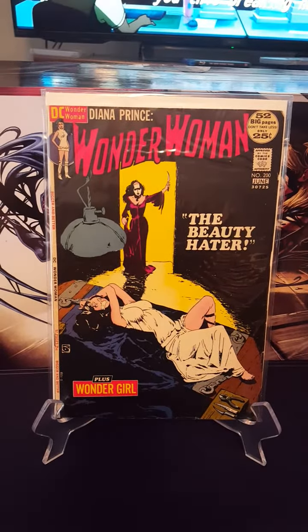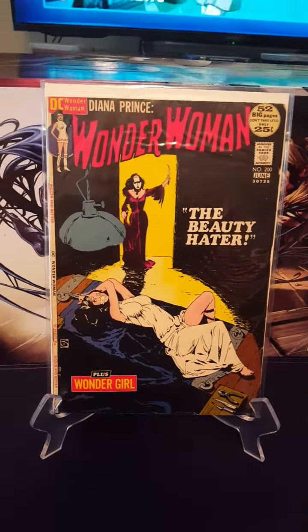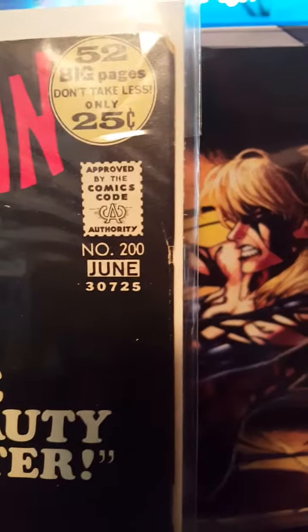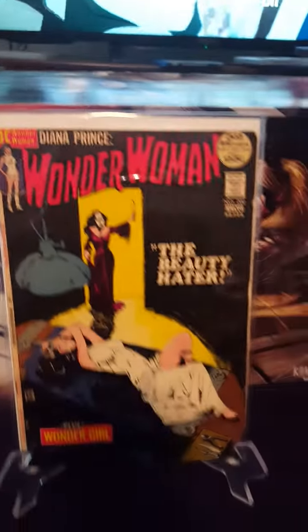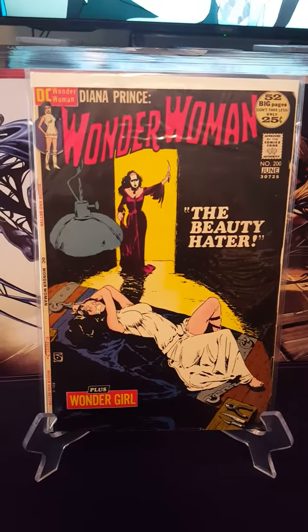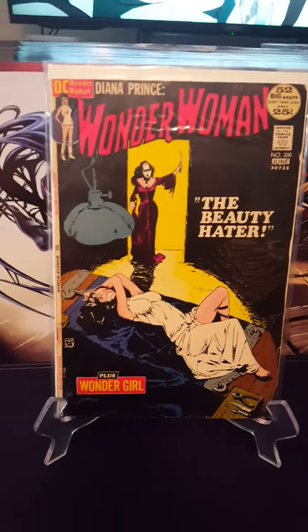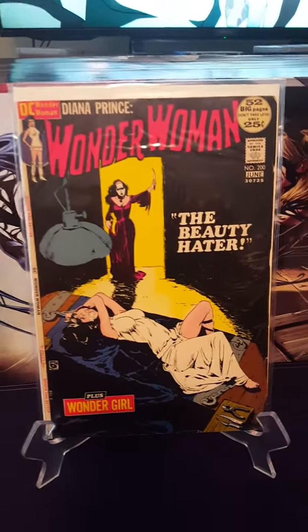I have not read the story yet. I think I paid, it was cheap for this book. I know it was under 20. I got it from a local shop. It ain't great condition. You see a little ding here, but otherwise pretty overall good condition book. I'm happy to have it. Like I said, my first Wonder Woman bondage cover from DC Comics from 1972.